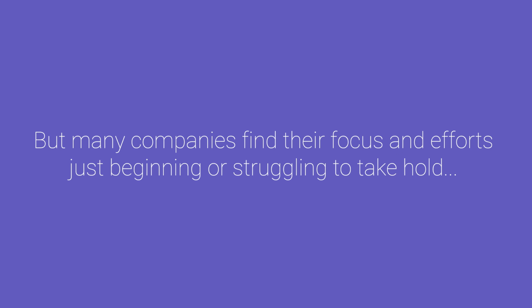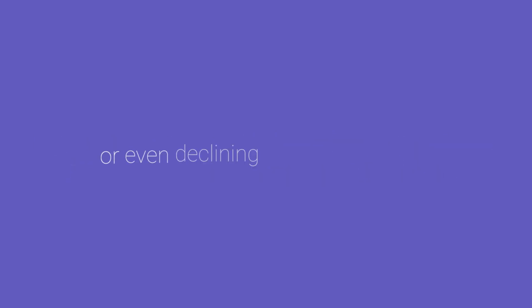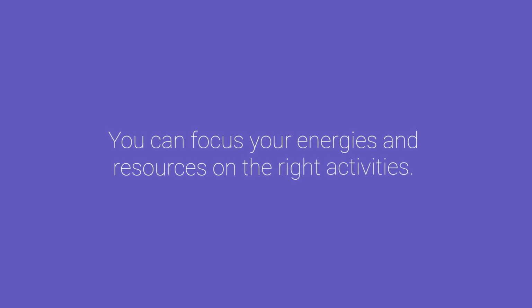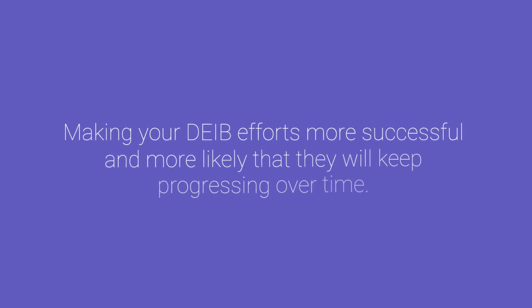But many companies find their focus and efforts just beginning, or struggling to take hold, or even declining, and wonder why. This model outlines the 5 stages of DEIB maturity and suggests that by determining and understanding the stage at which your company is in, often determined by the unique context in which your company operates, growth stage, challenges, market dynamics, competition, etc., you can focus your energies and resources on the right activities, making your DEIB efforts more successful and more likely that they'll keep progressing over time.